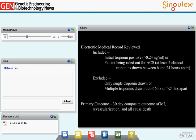Once we received email notification that the patients had been in the emergency department, we did an electronic medical record review, and we included all those patients who either had an initial positive troponin, so patients who were found to have MI on their first biomarker assay, as well as patients who were being ruled out for ACS. The way that we defined this was they had to have at least two clinical troponins drawn, and those two troponins had to be drawn between 6 and 24 hours apart.